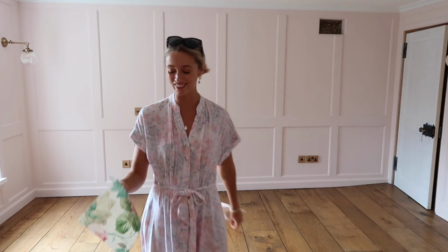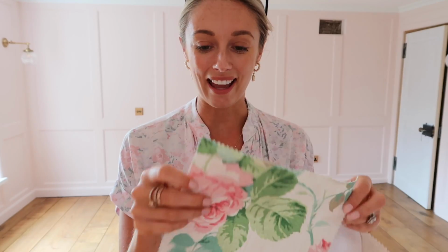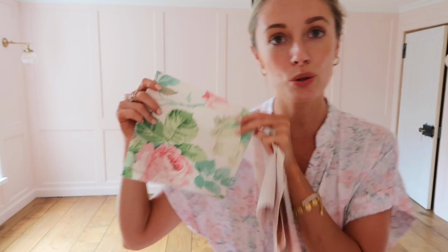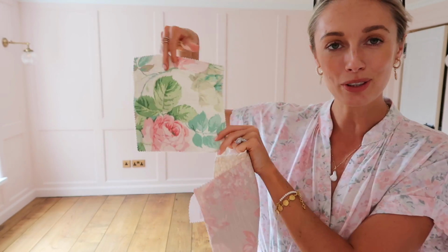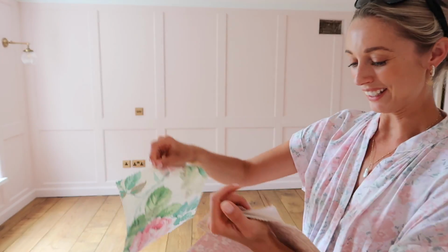Yes, I think this is the one actually. I think that could look really lovely. It's got the pinks in there in the flower pattern, but it's not too overwhelming. So let me know what you guys think. It's obviously just the headboard, and then we can put the cushions on. It's going to have a cream divan underneath the bed. Yeah, I think that is a really lovely option.